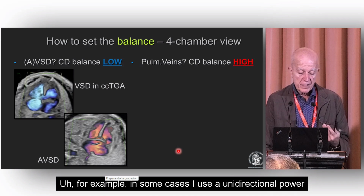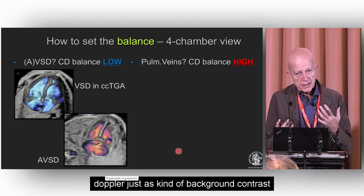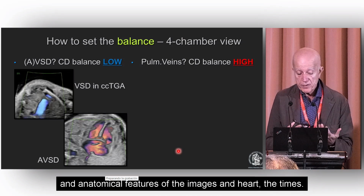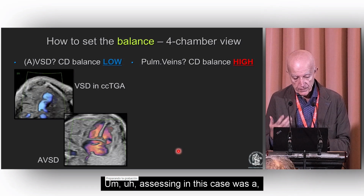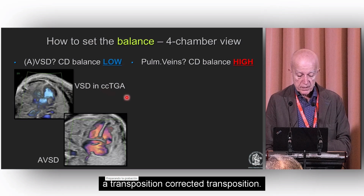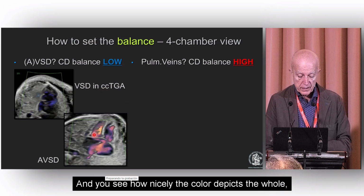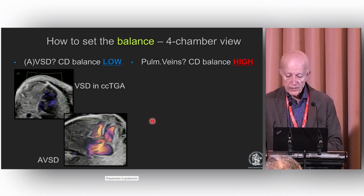For example, in some cases, I use a unidirectional power Doppler, just as kind of background contrast to highlight some anatomical features of the images and the hearts that I'm assessing. In this case was a transposition, corrected transposition. In this other case was complete AVSD, and you see how nicely the color depicts the whole anatomy here.